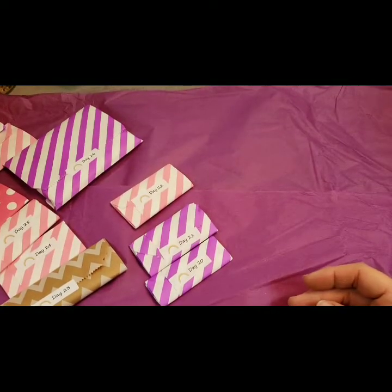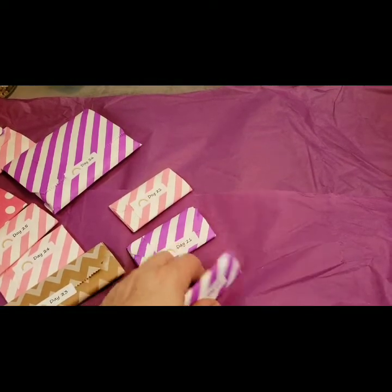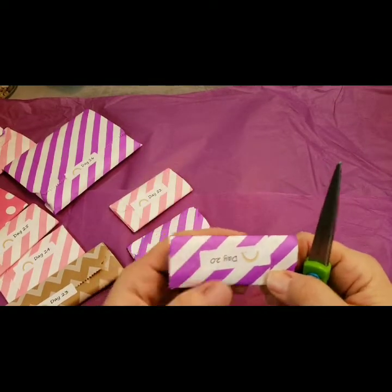Cool. Put that down to the side. All right. Day 20.